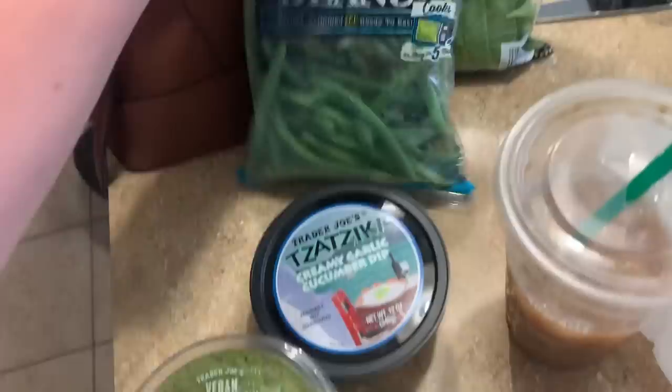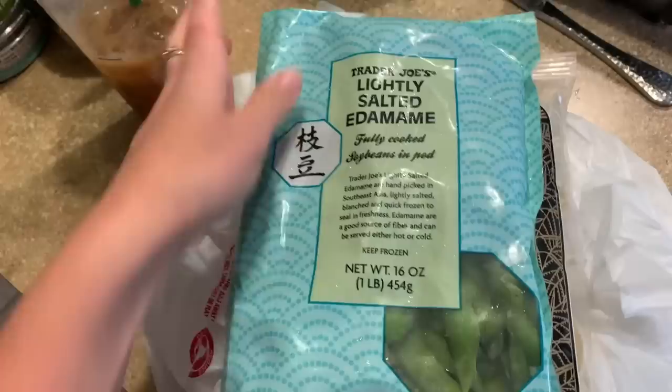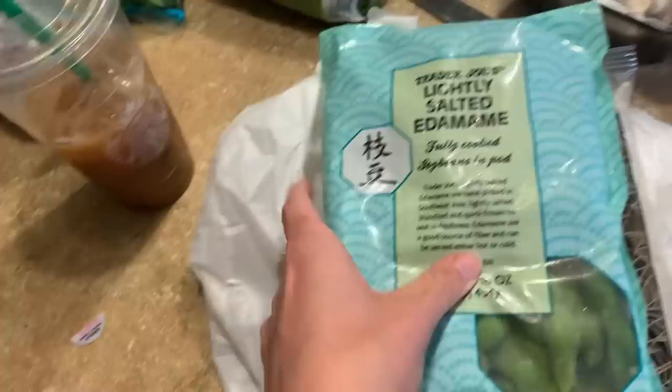Tzatziki. Oh, these are HEB. I didn't mean to pull those out. I thought these were the Trader Joe's ones. I just bought more green beans from Trader Joe's. Baby spinach. I had to pull stuff back out because I forgot to do a haul. These are frozen edamame. I don't really think these are going to be for this week, but we've been talking about doing a spicy sauce. It's like a recreation from a place around here that I love to eat at.